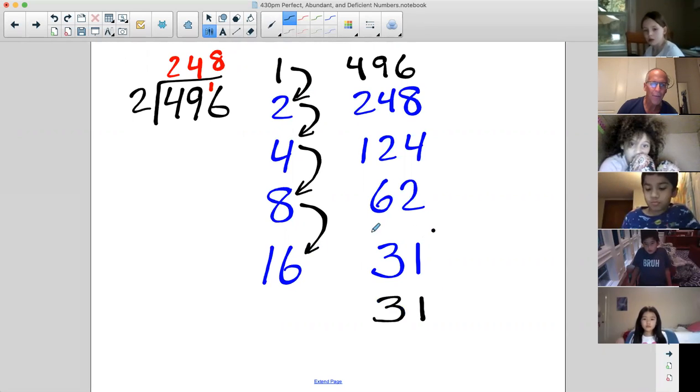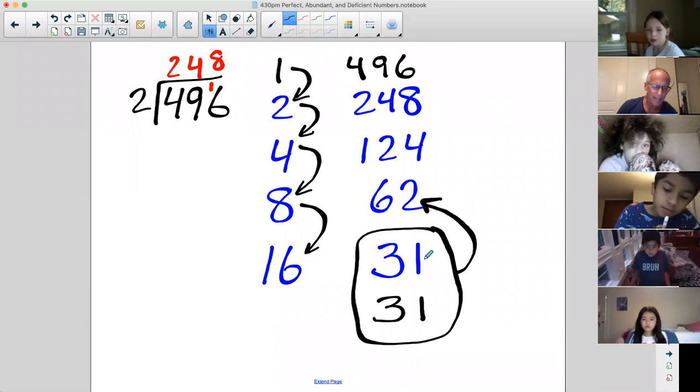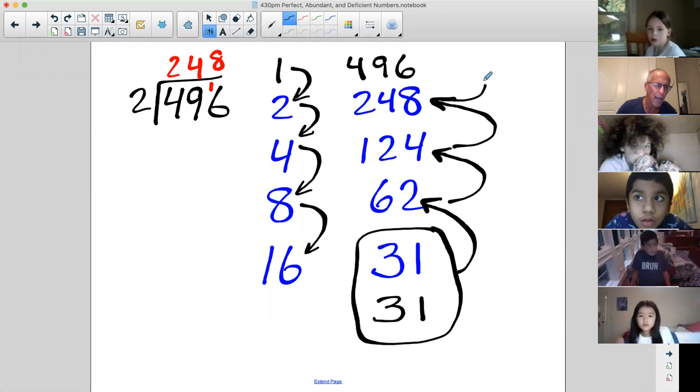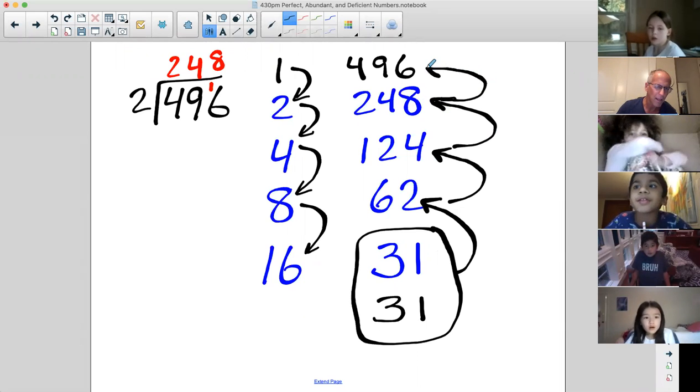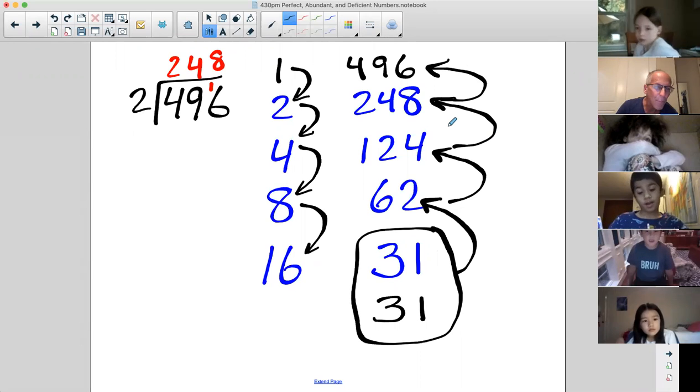And 15 plus 16. 31. Add 31 and 31. What do you get? 62. Add 62 and 62. And what do you get? 124. Add 124 and 124. What do you get? 248. And add 248 and 248. 496. Wow.